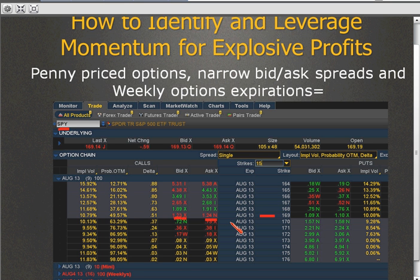Right now, at this particular screenshot, the SPY was at 169.14. You go real close to the money right here, and you see the bid and the ask. This is a screenshot from right when the market was open, actually yesterday, and you see that it's 1.23 by 1.24. So that's a penny between the bid and ask, and the options themselves are priced in pennies.